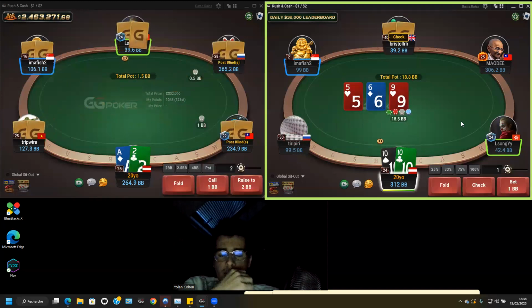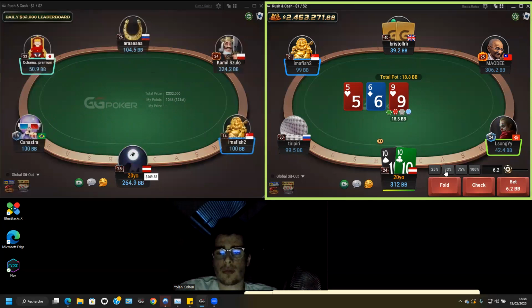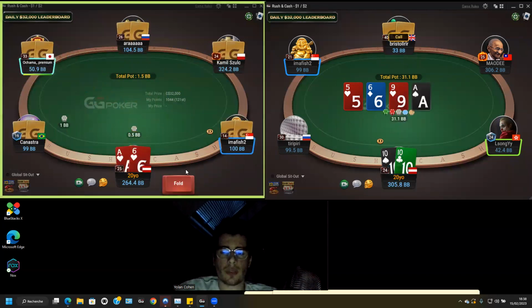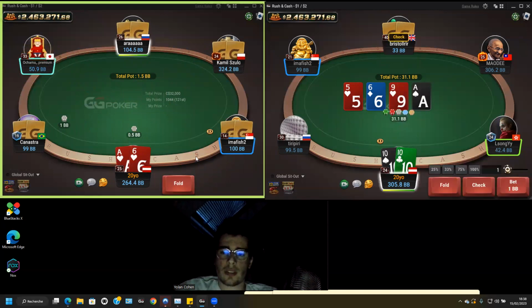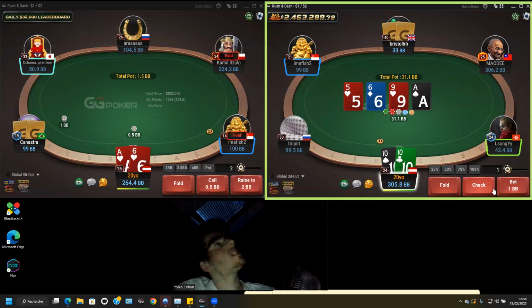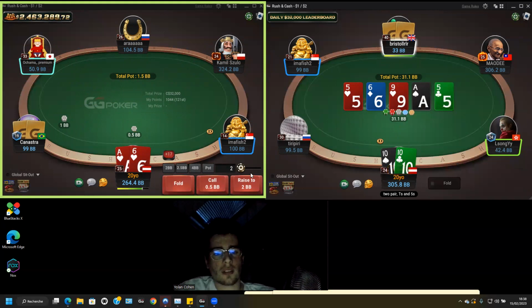He calls. This board is not that great, but you don't really care. With this SPR, 10s is pretty strong. I'm going to bet small here. I don't think you need to bet bigger. And the ace is terrible. I'm going to check. You bet 10%? No, I don't think it's great here. I'm going to check.